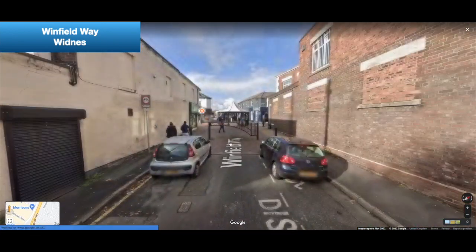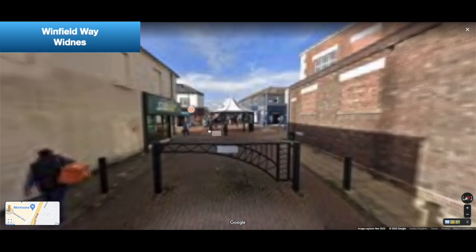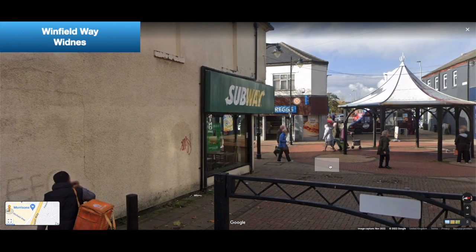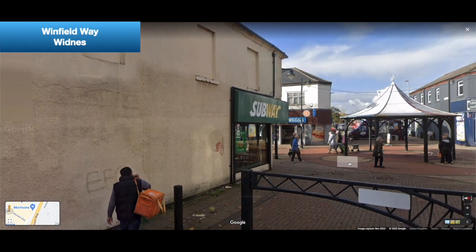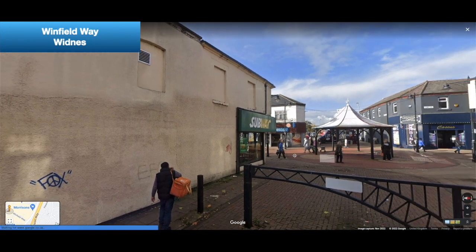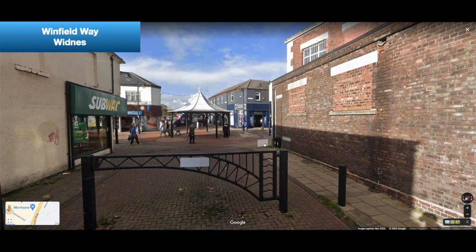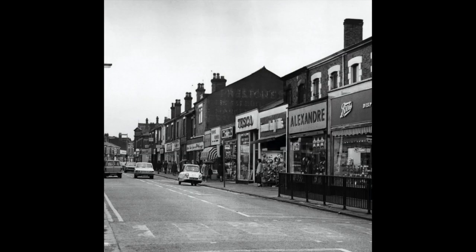So here's a tiny little look at the town centre, and honestly there isn't really much to show here. I mean, there's a Subway, Greggs and a couple of other shops like CEX for example, but there isn't an awful lot to see here, since most of them are now either charity shops, vape shops or places where you get Turkish shaves. There isn't much variety, so instead I will show you a couple of pictures of what Widnes used to look like in its heyday.